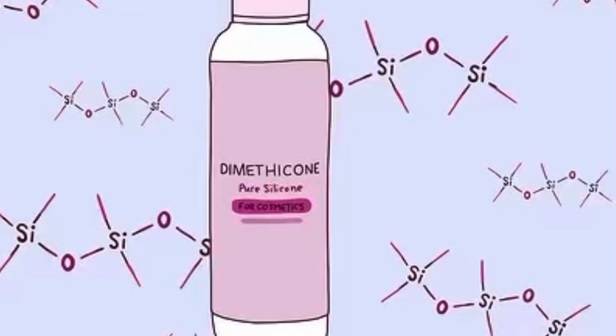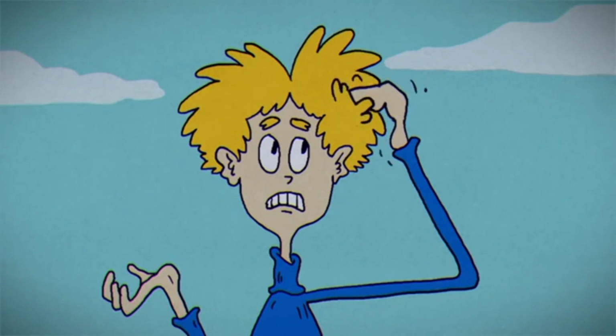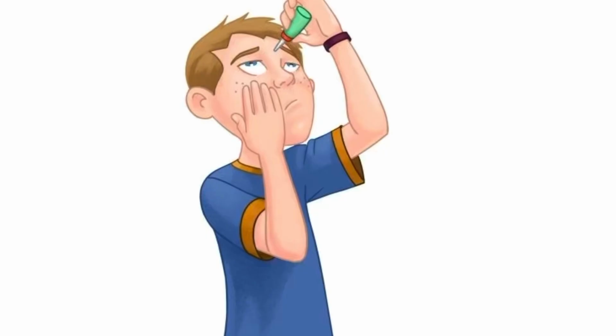Now listen to this next one for your hair. Dimethicone is a silicone that makes your scalp and your skin really dry and irritated and forms a plastic barrier on the outside of the skin. And it traps bacteria and other impurities underneath it. In addition to this, it's an eye irritant.